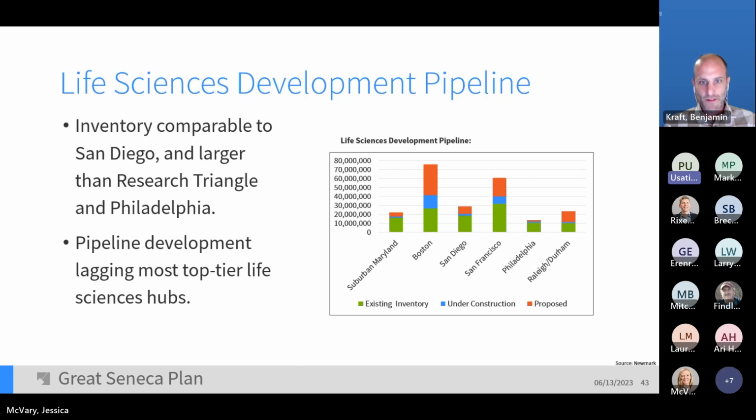So we're talking about 20 million square feet of pipeline in suburban Maryland, or is that $20? No, that would be square feet. Okay. So, do we have any reason to think that any of these other areas, especially the ones that are growing gangbusters like Boston and San Francisco, have easier permitting processes? These are major cities, major developments. I believe they have similar hurdles, or is that incorrect?